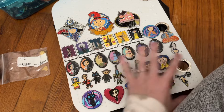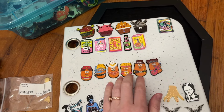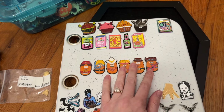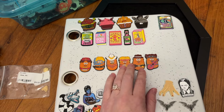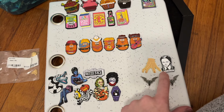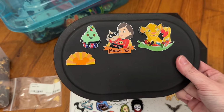But this is my non-Disney pin board. So I have Coraline, and then up top I have Shrek. Then I have the McDonald's chicken nuggets. The McDonald's chicken nuggets came out from Hot Topic, and they also had Halloween ones that I could never find. The nuggets dressed up as Halloween characters, so I'm on the hunt for those, but I don't know if I'll ever get my hands on them because apparently they're very sought after. And then I have a small Beetlejuice collection and a small, literally two pins, Addams Family. Two bats. This is Luca's little pin board that I have for him so far.